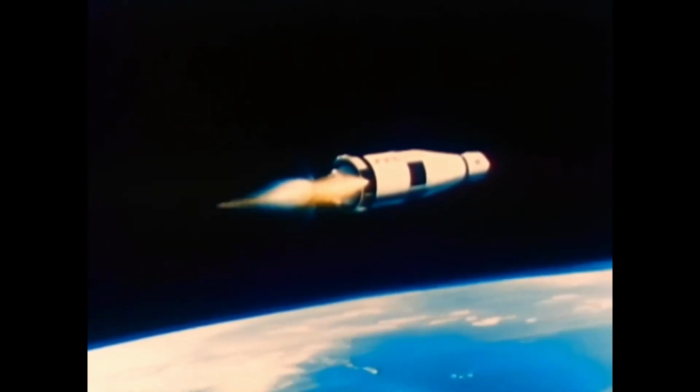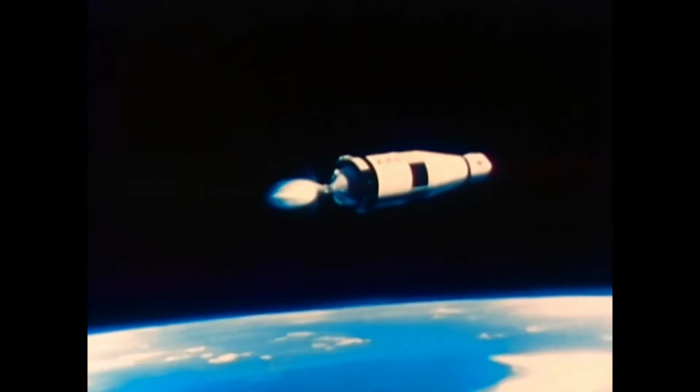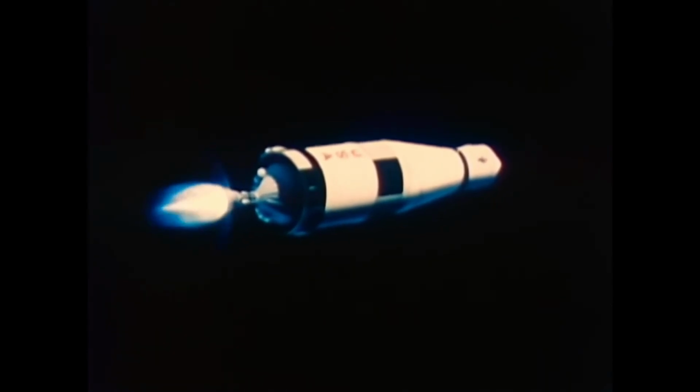The third stage ignited and inserted Apollo 4 into a circular orbit, where it would remain for some 3 hours. In slightly more than 11 minutes, Apollo 4 proved out Saturn stages that had required years to develop. But the mission had over 8 hours to go.